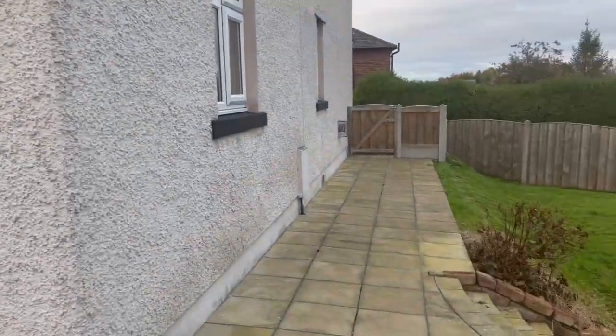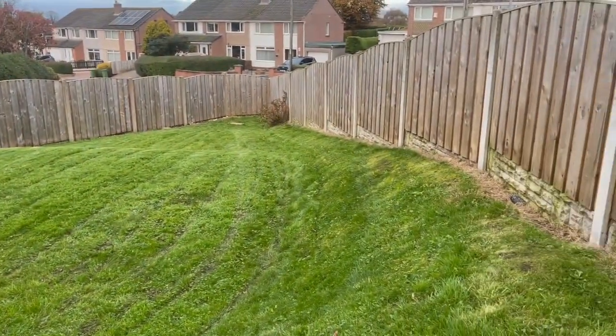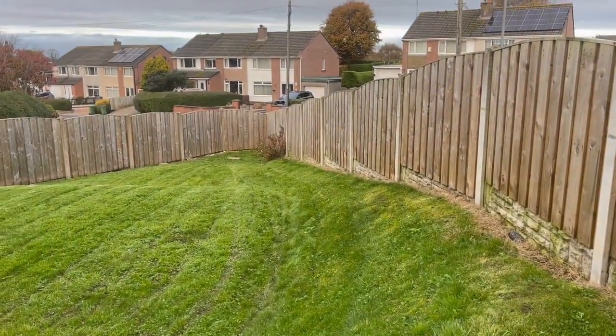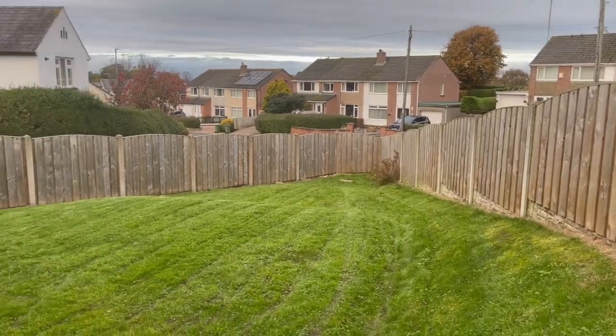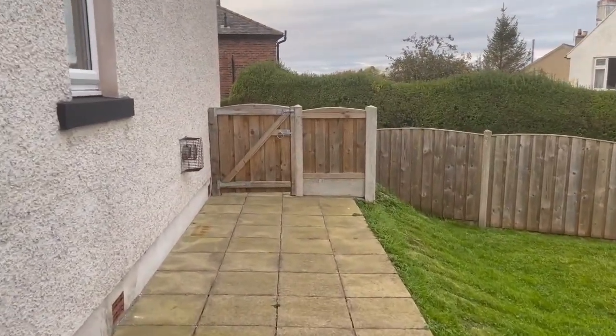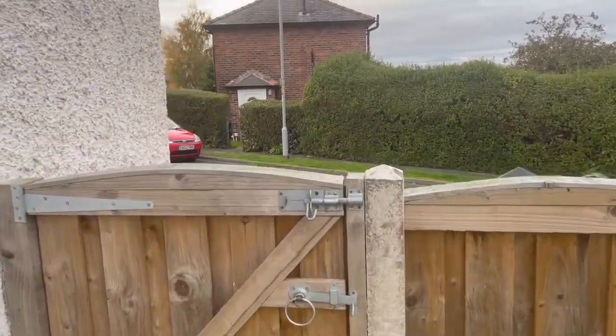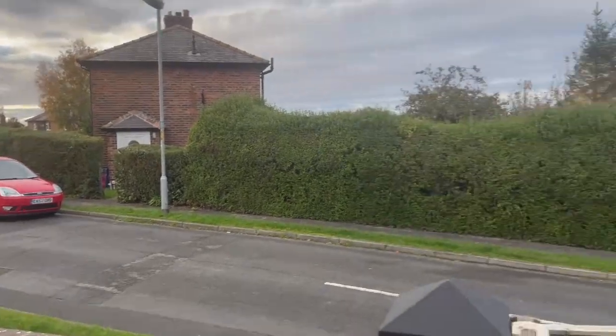And then to the side, we've got a nice generous lawn, which is well securely fenced. All the fence panels there, they'll be regularly maintained by the landlords. And it's secure from the front of the house as well, via this little access gate, which takes us back round to the front. So there you go.